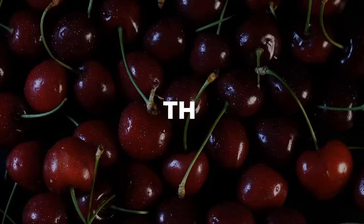Next category is dark fruity. A little peculiar, something that you have never seen before, something like that.